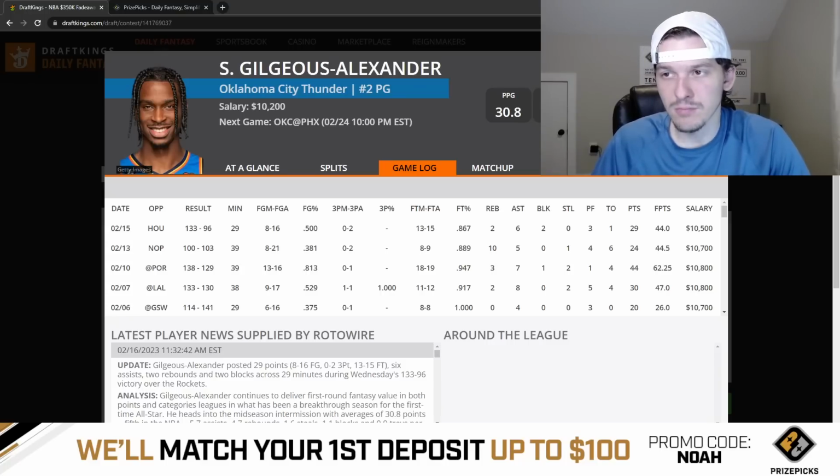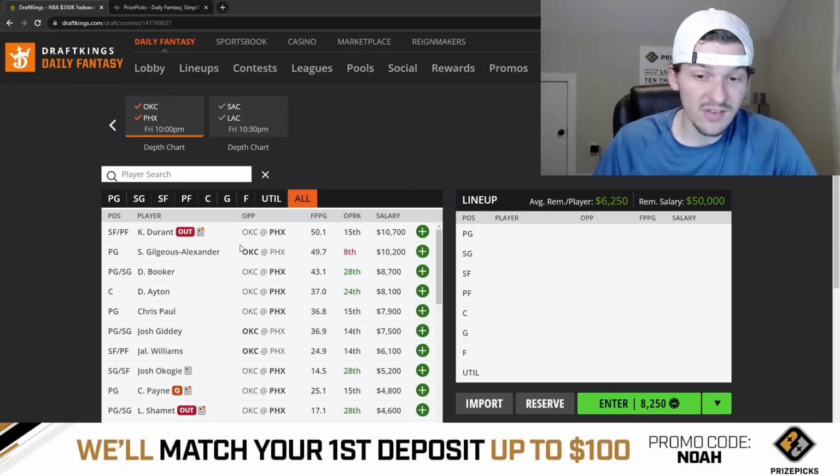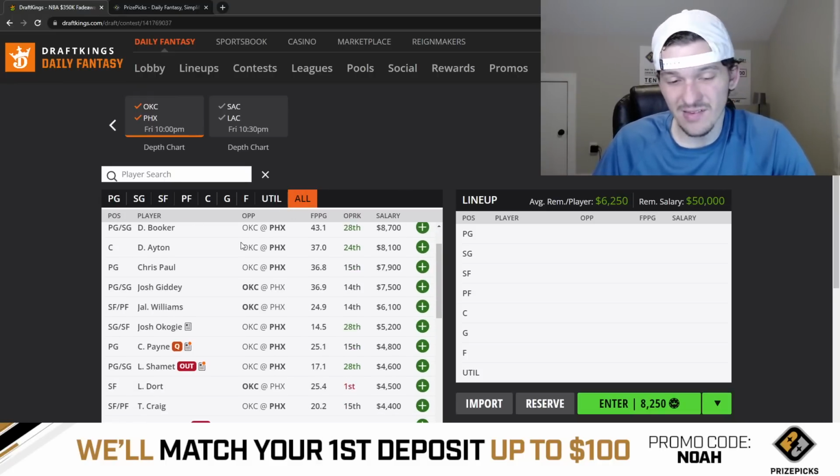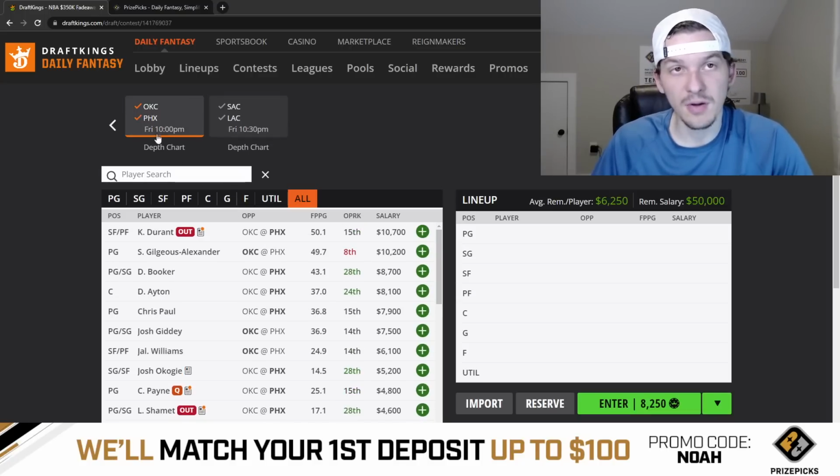He's a playable option, but not a priority today. Definitely other guys I'd rather pay up for. The rest of OKC, I don't see too much else I like here. OKC is kind of a full fade for me, but if you want to go to SGA, I think he's for sure in play. But that'll do it for that game.